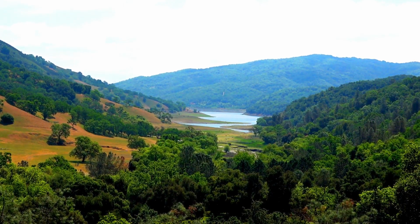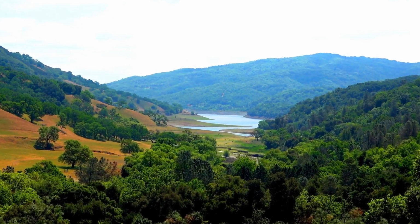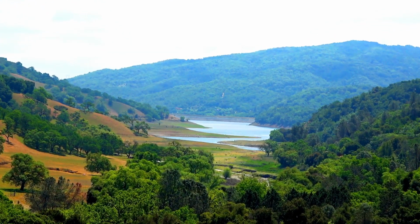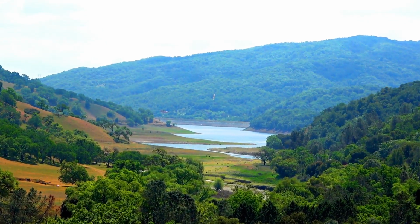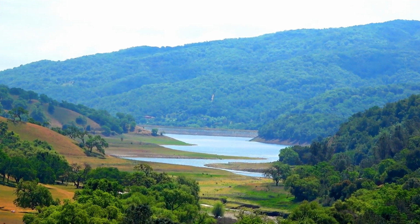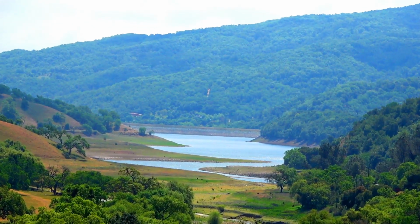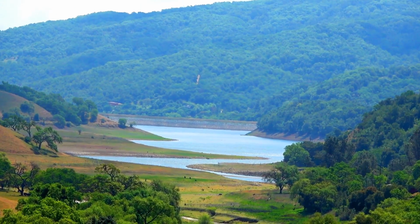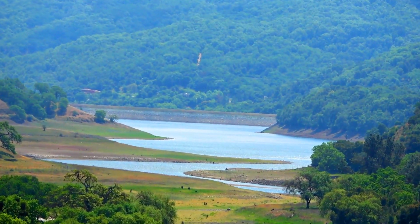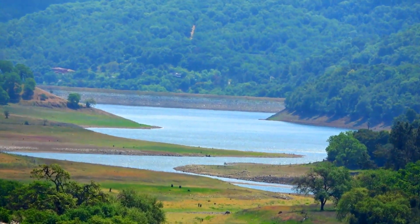Before we reach the end of our walk, we climb up a hill to get a view of Uvas Reservoir. This is an artificial lake that can hold almost 10,000 acre-feet of water. The lake was created in 1957 by the construction of the Uvas Dam across Uvas Creek. Before the dam was built, endangered steelhead trout spawned in Uvas Creek and migrated out to the bay to mature into adults.